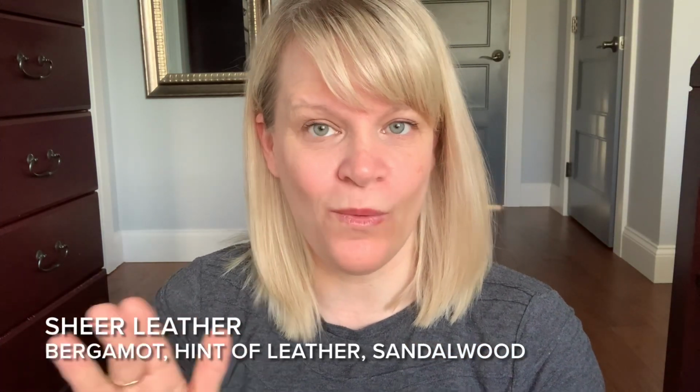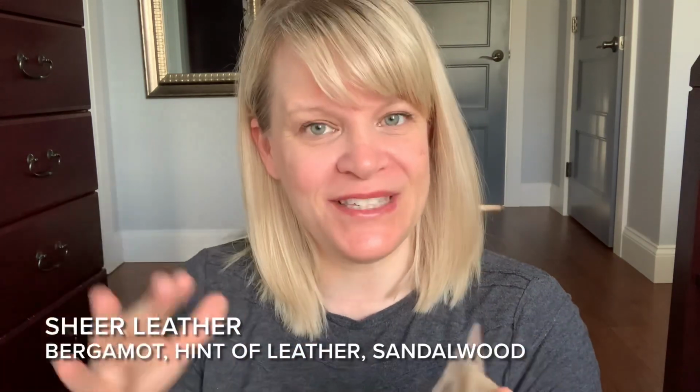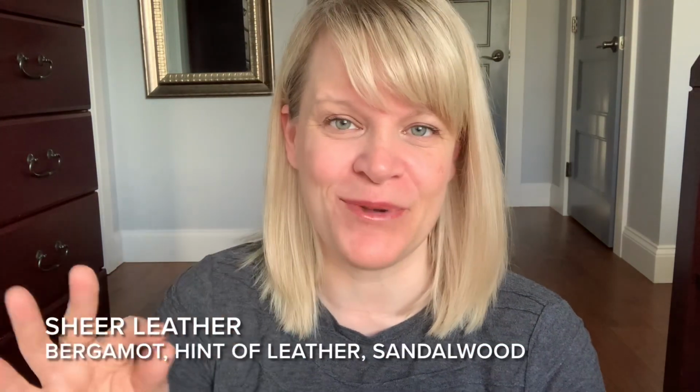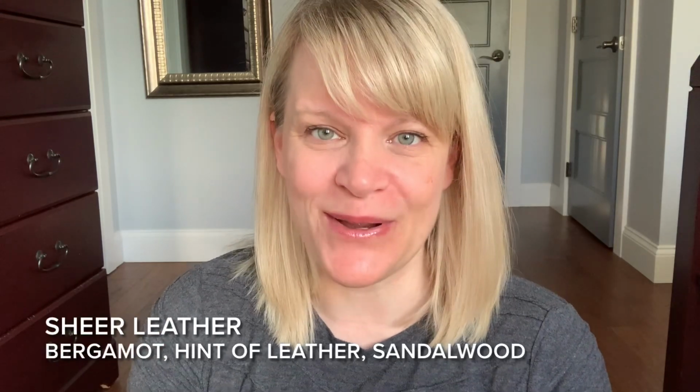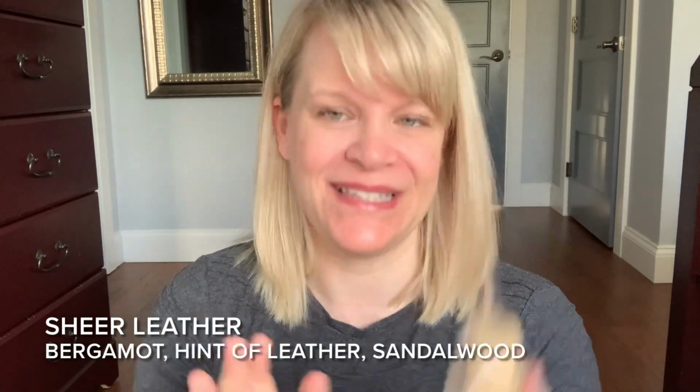I don't really like weathered leather, and weathered leather to me is pretty strong. This one is a little bit softer, but still strong enough for sure. It's so nice with the sandalwood and the leather, mixed perfectly together, and a little bit of bergamot just to give it a tiny bit of a cologne twist.